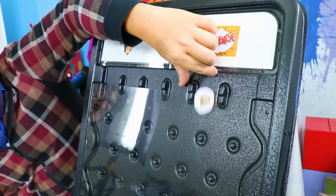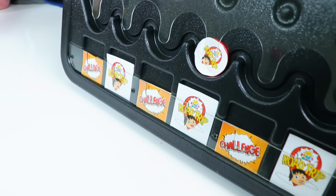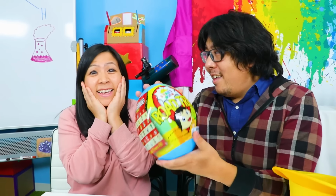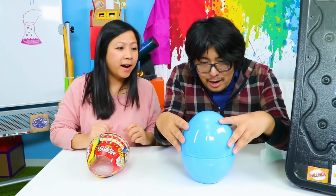Alright, got the coin here. Alright, I'll pull it over here. Let's go! Yay, got the prize! Alright, since I won instant prize, I get to draw one from this hat. I wonder which one I get. Okay, this one. What is it? Ooh, it's Ryan's Road Trip Mega Micro Egg! Alright! Oh, what a coincidence! I have it right here! Oh. Whoa! Alright, I need to open with me. Yay! Alright, let's open it.